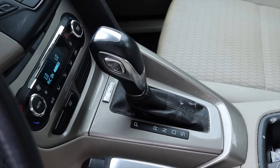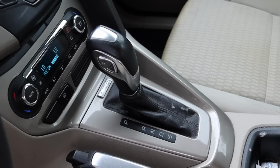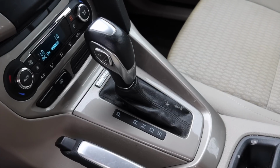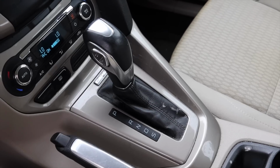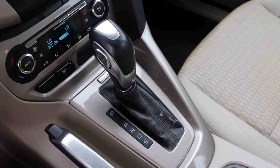Now, like I said, paired to it is a 6-speed automatic transmission, and this is where the wheels fall off the wagon. This is a horribly unreliable transmission. This car has about 110,000 miles on it. It's on its second transmission, and this transmission is on its way out again. For whatever reason, this generation of Focuses, they just have bad transmissions.